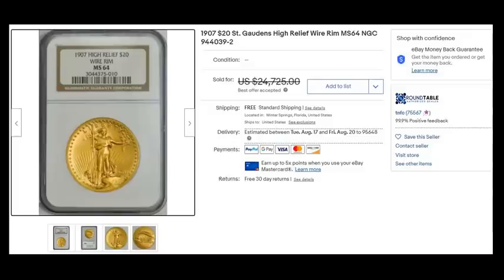This one, by the way, is sold July 13th. The 56 proof Flying Eagle sold July 11th. And then the first coin, that Flying Eagle, sold July 8th. I got to get better about those dates, guys. But yeah, they are confirmed July sales.